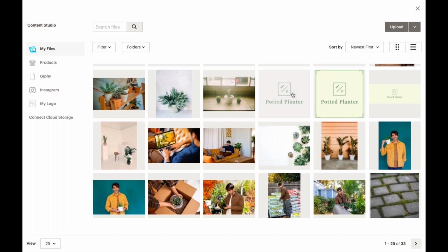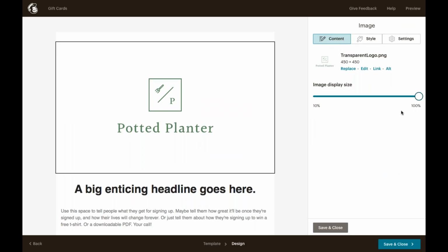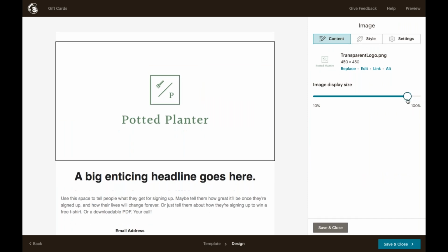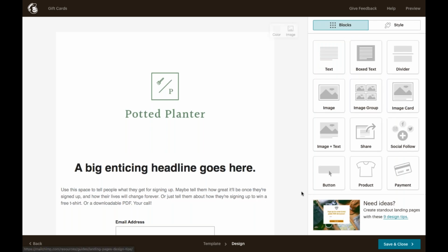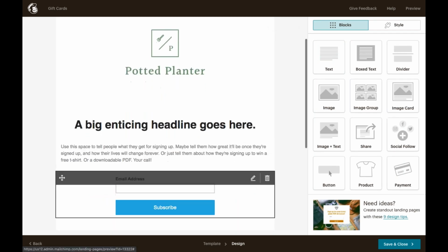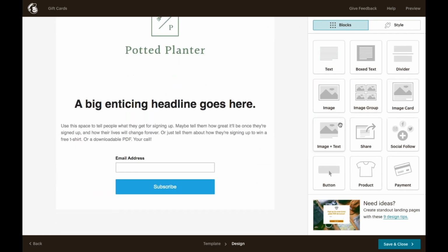So once we select this image, we're going to click Insert at the top right. And now that we have our new header image, we can resize it over here by using this slider. Great. So once we have it just right, let's hit Save and Close. And then we can continue to customize these pre-filled sections, as well as add in new sections using the content blocks on the right. Again, elements you'd like to include in your landing page are completely up to you.